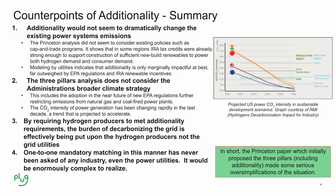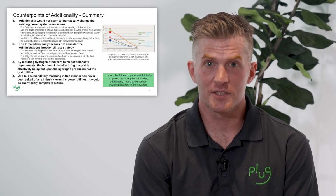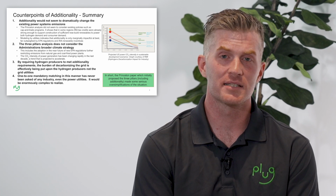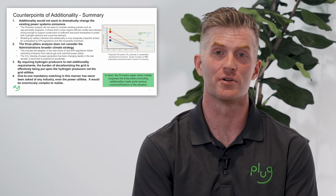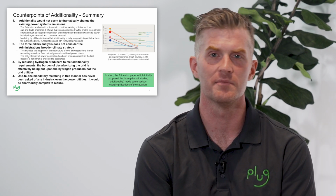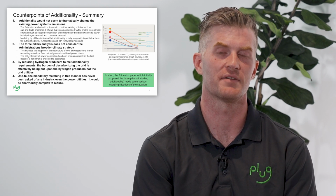And kind of to that point, the three pillars didn't really consider the broader intent, the broader strategy that the administration and the federal government have really been trying to put into play. Like I just said, there are new regulations coming online from the EPA. The CO2 intensity in our power grid has been decreasing for the past 15 years. Not as fast as we'd probably like, to be fair, but it's been decreasing because you are seeing some of these policies start to take effect.